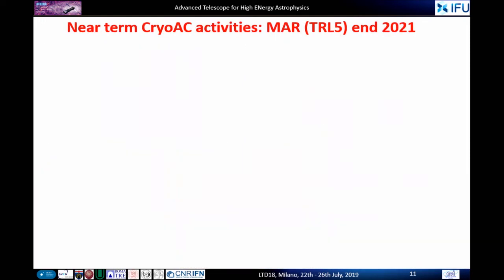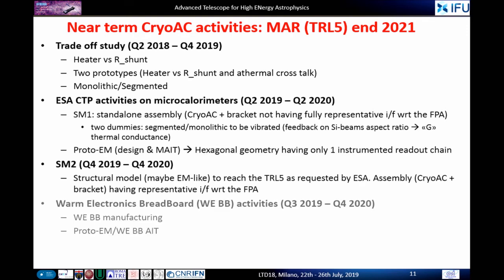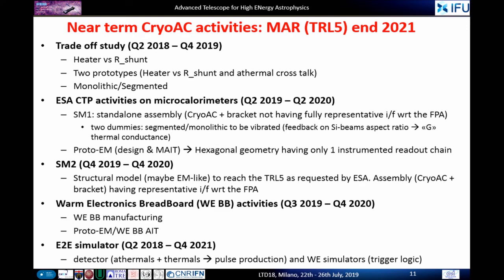So, some near-term activities. There are several tasks to be performed in the next couple of years. First, we have to close the trade-off study to understand the option between monolithic and segmented.